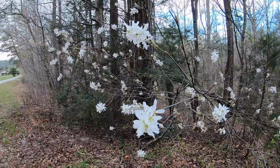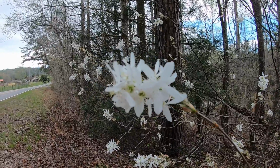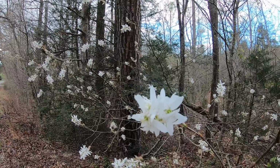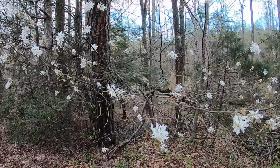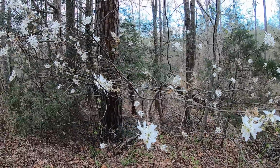So here what we have is serviceberry. Serviceberry is a member of the rose family, and has these beautiful white flowers. Other members of this family include pears, apples, peaches, cherries, things like that. But serviceberry, along with redbud and dogwood, are our earliest flowering Southern Appalachian trees.